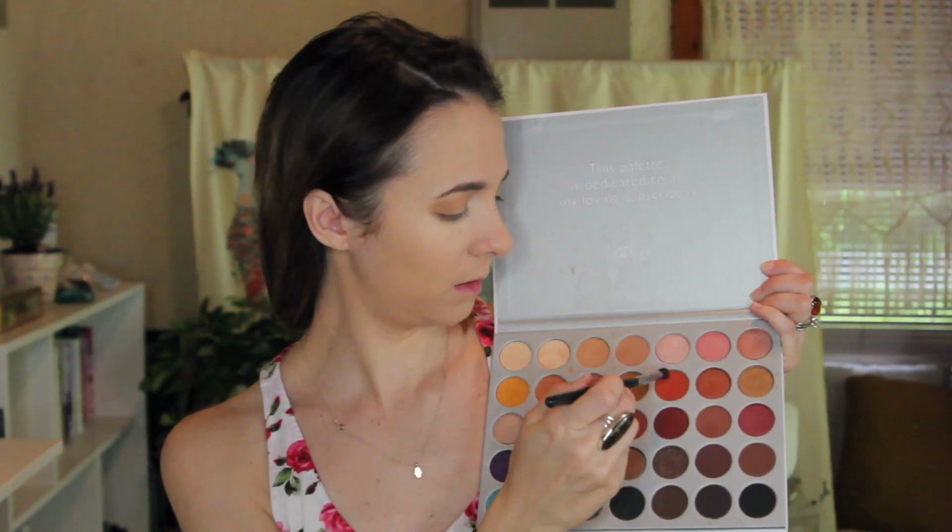Let's switch brushes for a second, and let's go in with this guy right here, a brick red shade. I'm using a pointed brush. This is an SS226 from Sigma, and I'm gonna start this in the outer part of the crease. Oh, that's a pretty color. And just drag it in. All of Jaclyn's shadows blend out so well, so I never worry that I'm gonna put it down and it's gonna be stuck. Just gonna add dimension to that crease. Blended that to high heavens, I think.